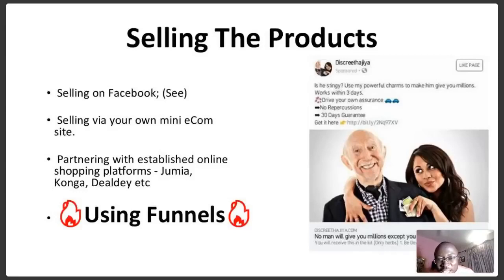He said, is he stingy? I'm just trying to read the ad here. The name of the page is Discreet Hajia. That's the name of the page. And the ad reads, is he stingy? Use my powerful charm. He's selling charm. To make him give you millions within 3 days. Wonderful. Drive your own assurance. No repercussion. 30 days guarantee. Get it here. He dropped the link.